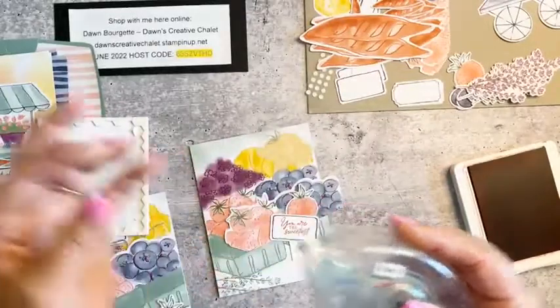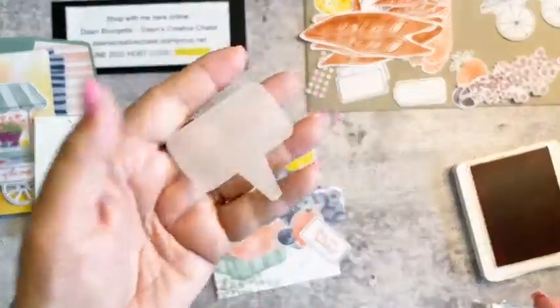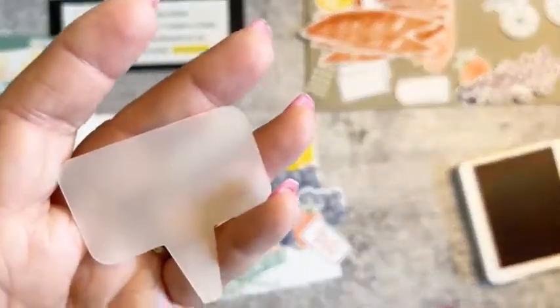Okay, so I'm also grabbing my seal adhesive. I'm going to attach this to this vellum piece that we're going to call a label stake, a stake label something.